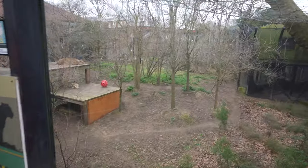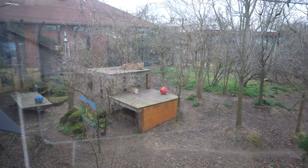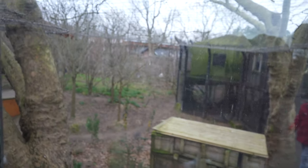And this is the other part. So this is looking down. We were just down here at that window a minute ago. And that's her up there, looking very alert. So you can't see him, you might be able to hear him. The male is just over the back over there. So that's always cool to hear that, and a bit terrifying as well. He's now gone over to the back of the enclosure and lay down.